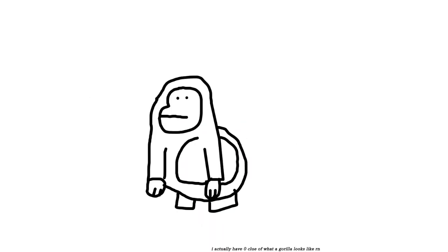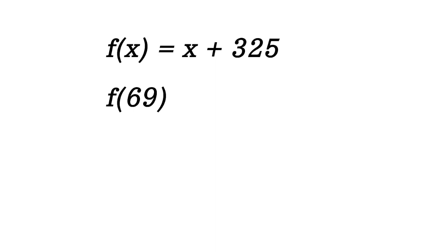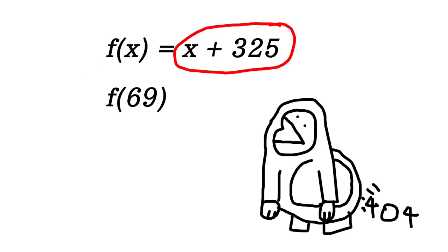Think of a function like a chimpanzee. You feed a number into the ape and it will shit out another number. This is how the math people write it out. The F is just a mouth, where you put in a number for X and another number comes out. What number? That's what this part's for.